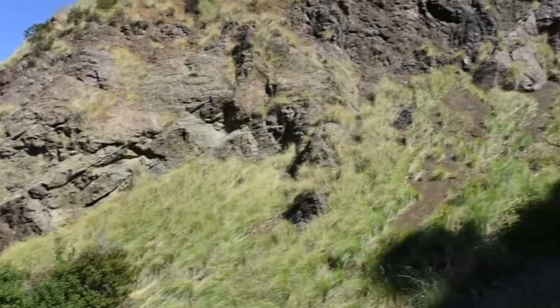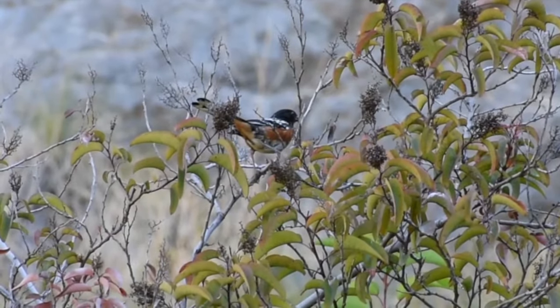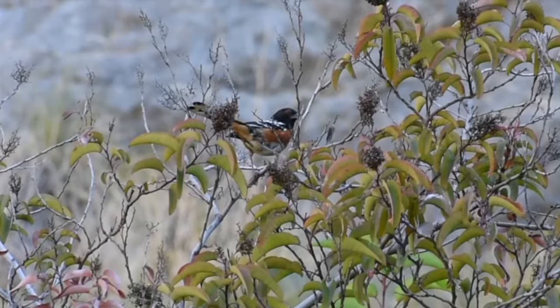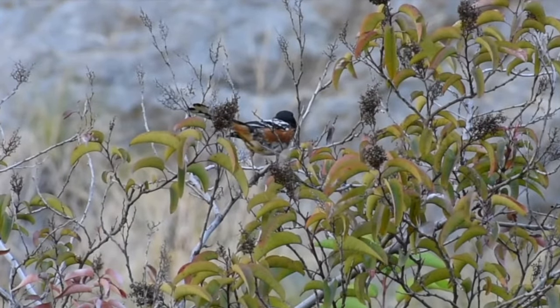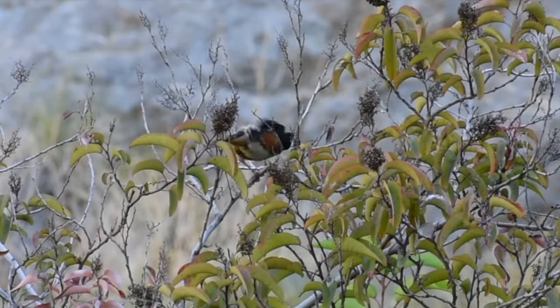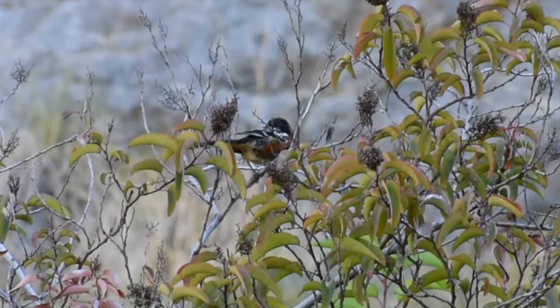Let's see what we can find over here. At the top of this sumac bush is a medium-sized bird with reddish sides, a black head and wings, and white spots on the wings. This is a spotted towhee, a close relative of the Cal towhee we saw earlier.